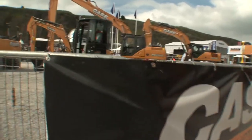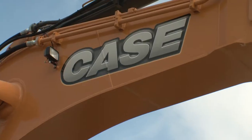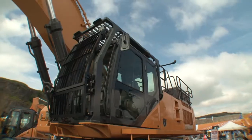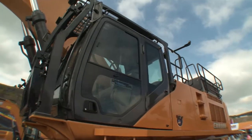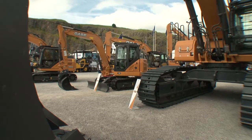Case has a big, heavy construction machine presence at this year's show and huge plans for the quarrying sector. Case has been involved in the heavy line sector for many, many years. Our presence at Hillhead this year is larger than ever, to hopefully show our customers what we can bring to their business. This is the flagship product, a mass excavation machine, ideal for the quarry. Fantastic productivity, reliability, and fuel efficiency are also the best in the business. It's absolutely critical that we are in the 50 tonne, 60 tonne, 70 tonne, 80 tonne business, also with the wheel loader range that we've got today.